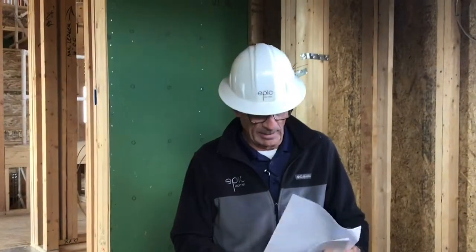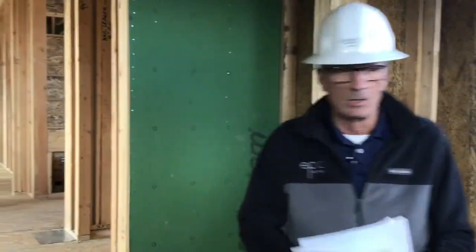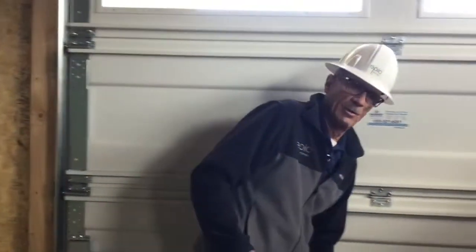You also have selected, I believe, a complete interior garage finish, which is fully insulated, drywall, taped, textured, and painted. And that's correct, you have selected that option. So I'm going to pull this door back up and we're going to go into the 2-stall.